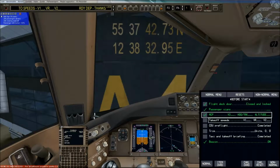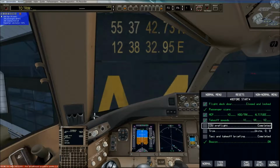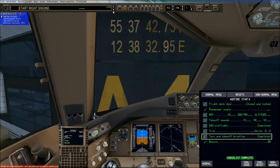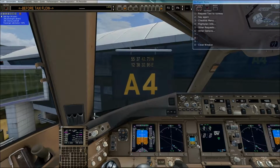Alright guys, everyone's seated. We're all buttoned up and ready to go in the back. Wonderful. V1 is 153, VR 154, and for V2 we got 156. CDU pre-flight completed. Trim 4.0 units. Taxi and takeoff briefing completed. Before start checklist complete. Flaps 5. Flaps 5.